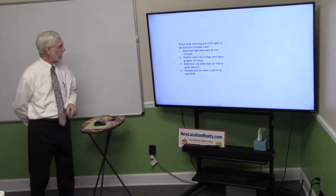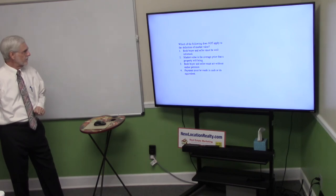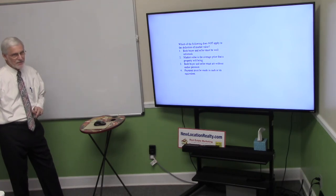Which of the following does not apply to the definition of market value? Market value is the average price a property will bring; both buyer and seller must act without undue pressure; payment must be made in cash or its equivalent. Which does not? Yeah, and there's your word "not." Don't let them trip you up on "not." They tie you in knots with that word.